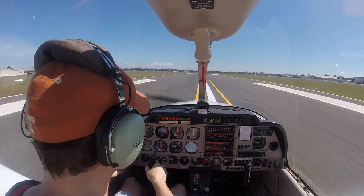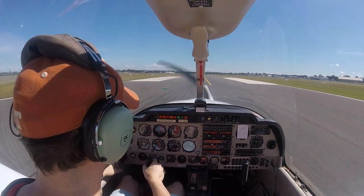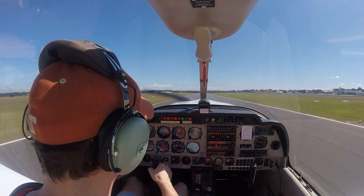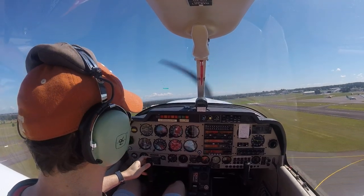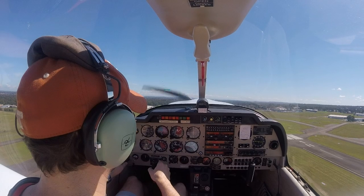Sierra Foxtrot Romeo, are you coming back for further circuits? Full stop for student solo, Sierra Foxtrot Romeo. First solo, you say? Full stop, number one, Sierra Foxtrot Romeo. Sierra Foxtrot Romeo, runway center clear to land and roll through to the end. Runway center clear to land, roll through to the end, Sierra Foxtrot Romeo.